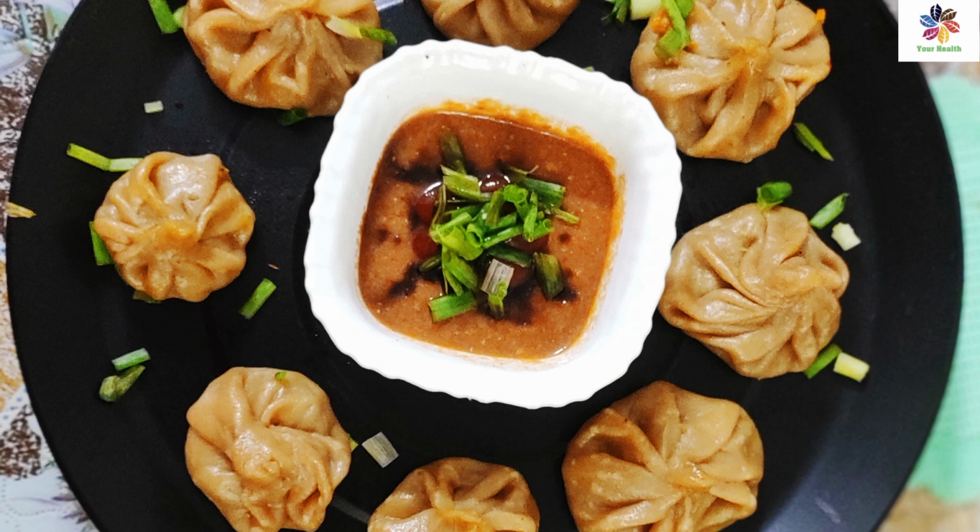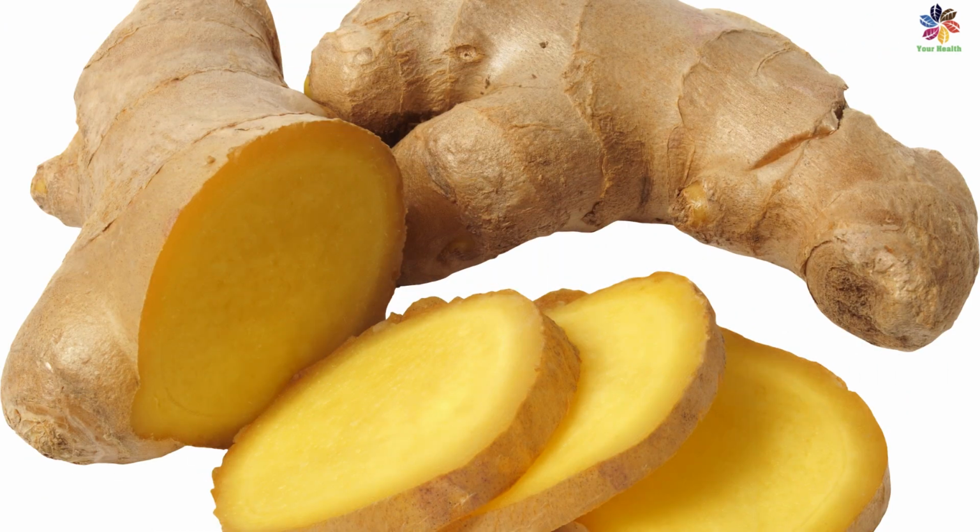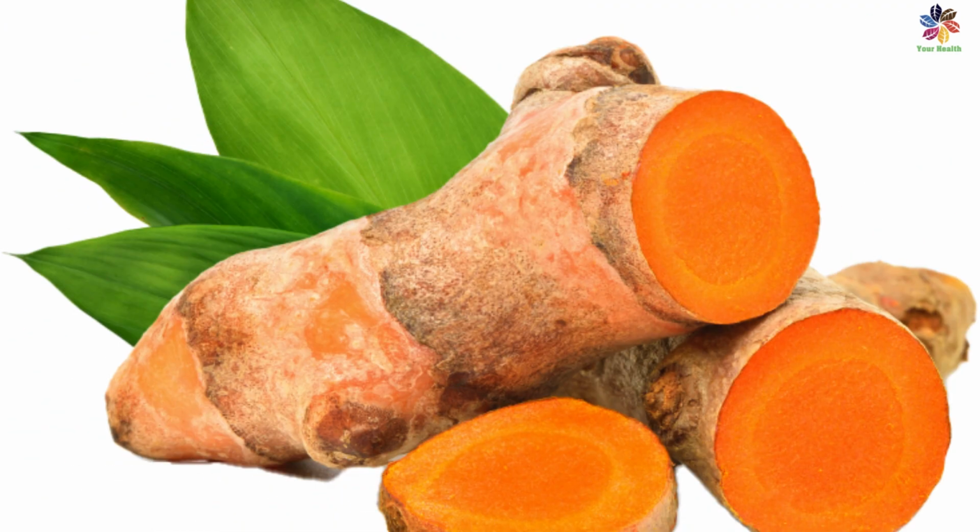Let's not forget about the spices and herbs that make momos so flavorful. Ingredients like ginger, garlic, and turmeric aren't just there for taste. They also have anti-inflammatory properties and can contribute to your overall health.